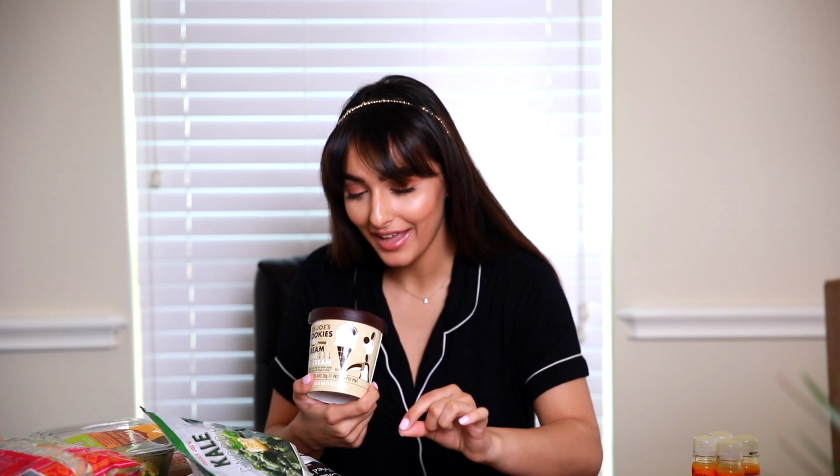So this is JoJo's Cookies and Cream Light ice cream. Light. Okay, so contains 80% less fat and 56% fewer calories than regular cookies and cream ice cream. So 310 calories in here and 20 grams of protein per pint. So you want the protein? You go for JoJo's. You go for the JoJo's ice cream.